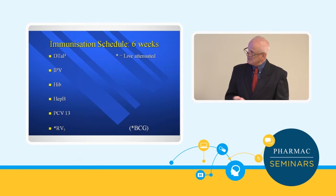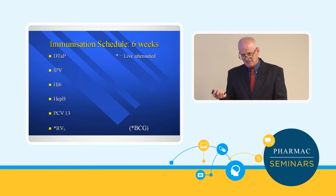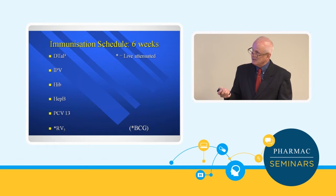So look, this is the 6-week immunisations. So I'm just trying to plug immunisations. What's the D stand for? A South African GP diagnosed diphtheria in North Auckland earlier this year. All right, so diphtheria is not gone, and he was the only one that knew it because he was used to seeing it in South Africa. So diphtheria has not gone away.